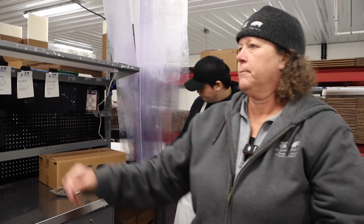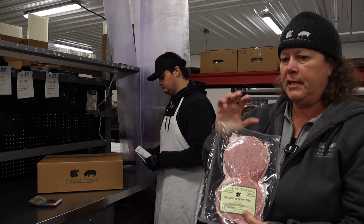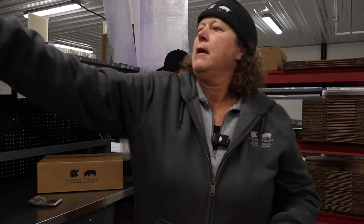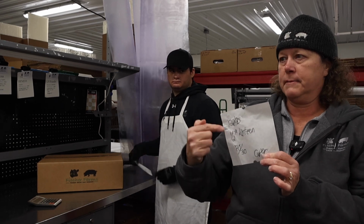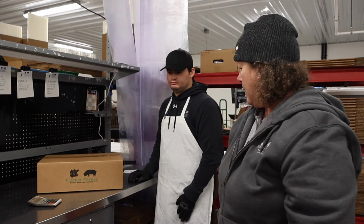We also do different blends. This one is for a specific customer, and they want short rib, brisket, and I think chuck roast in this blend, so we make that for them. It comes over on a tag from Sanders saying what is specifically in that tray so we don't get them mixed up. Then Eddie double checks them to make sure they're right.